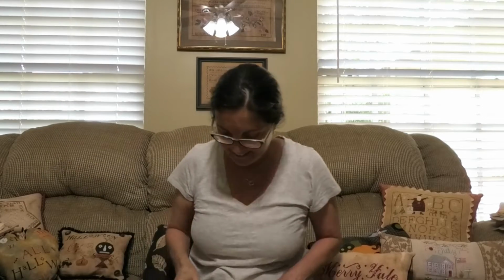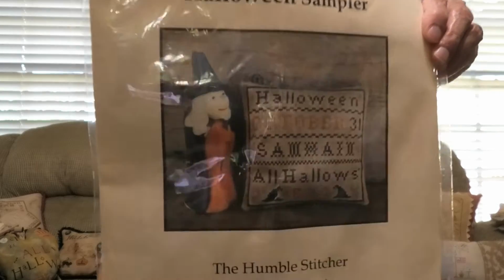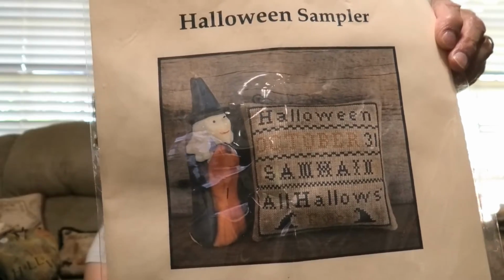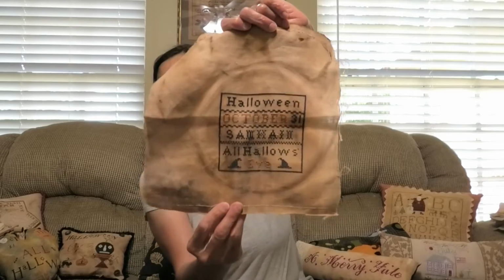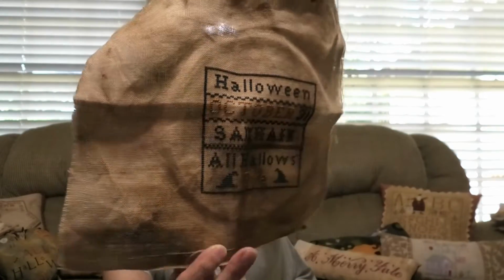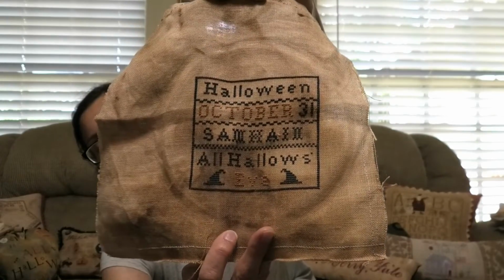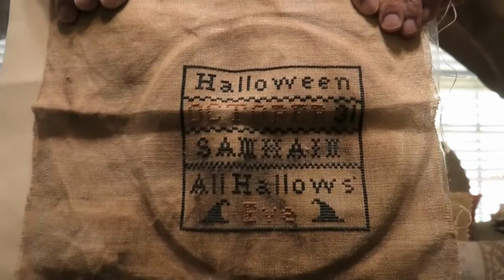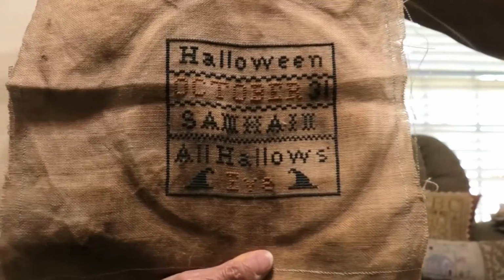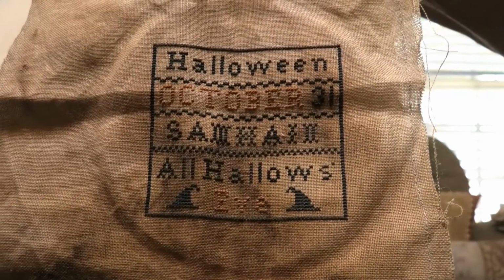Finally finished objects, FFOs, and I've got one that's, I don't know what you'd call this, a partially finished. This I did last week. This is by the Humble Stitcher called the Halloween Sampler. And I did this on my own very crunchy linen. Very crunchy, that's what I should call it. Oh, you can still see the hoop. I did not iron this. I should have, but isn't that fabulous? Oh, let's see if I can get it up against something to make it look better for you. Oh, that really is bothering me. There we go. So this is done on my own linen.